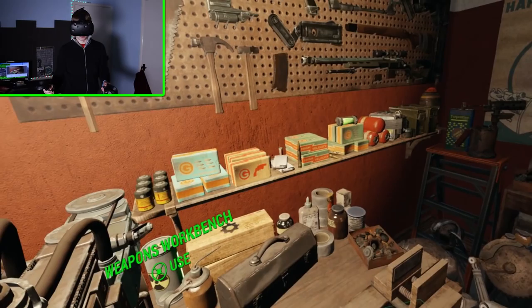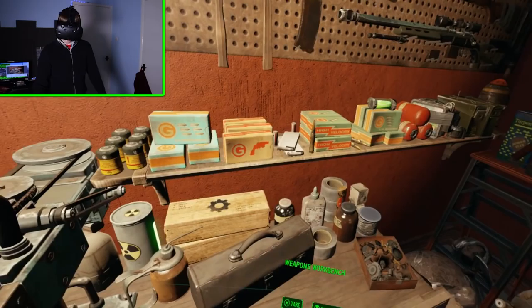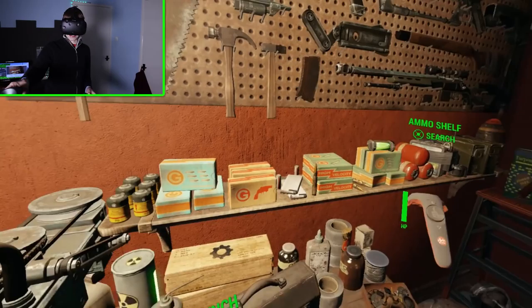All these workbenches do work. This is a functional armor bench. This is a functional weapons bench. The amount of time it must have taken to go ahead and get all these models, make them static, and throw them onto this one shelf must have taken forever.